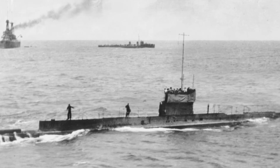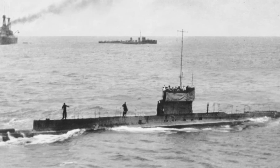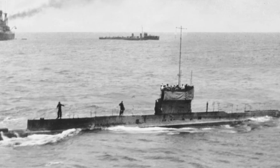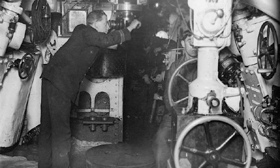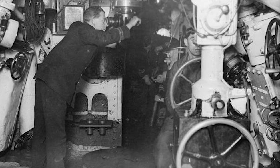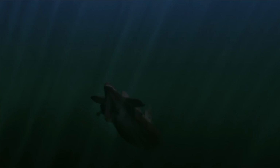This is the last photograph of AE1. At 2:30 in the afternoon of September 14, she signalled HMAS Parramatta and asked for visibility conditions. Then, AE1 continued to patrol and vanished without a trace. AE1 has never been found.